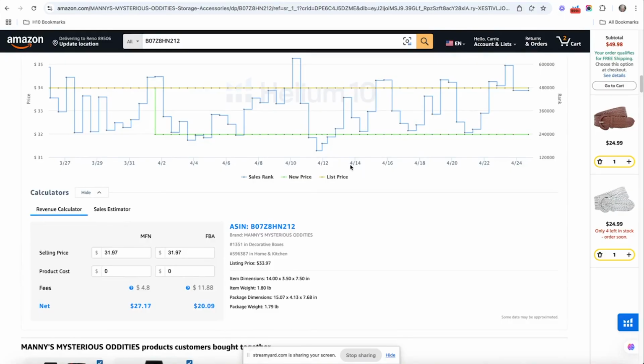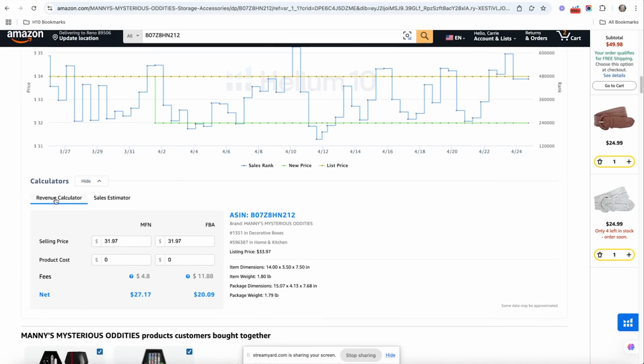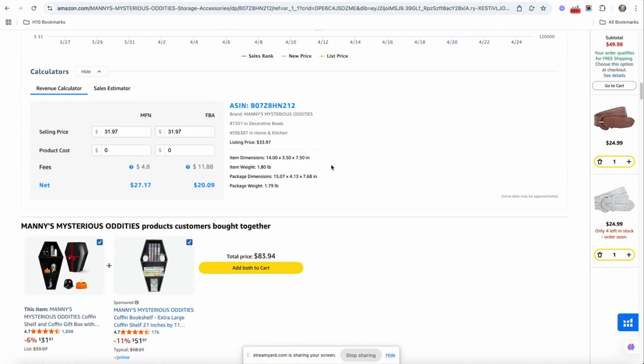And whether or not it's off. You're going to scroll down just below this widget here where it says Revenue Calculator. You're going to click on Revenue Calculator. And to the side, it shows you all of this information.